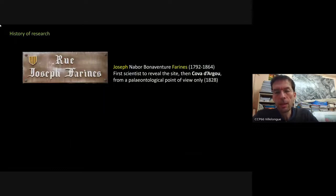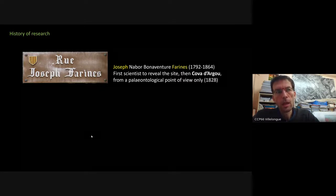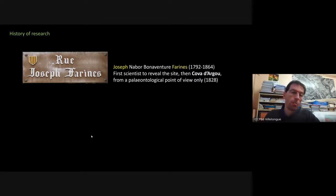The cave was first revealed by Farine, a naturalist, who was brought to the cave by somebody, we don't know exactly who, and he discovered the bones, the mammalian fauna of the Caune de l'Arago. At that time, it was called Cova d'Argou. He studied the bones, but didn't manage to determine some species. And so you can have the next one, please.